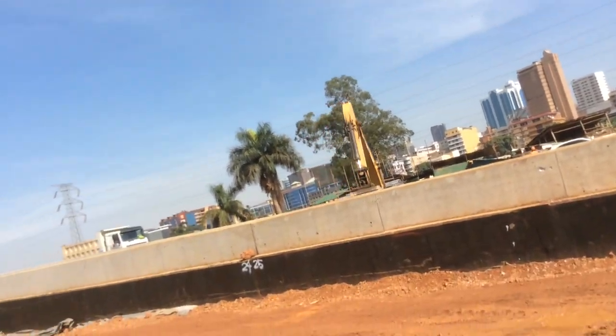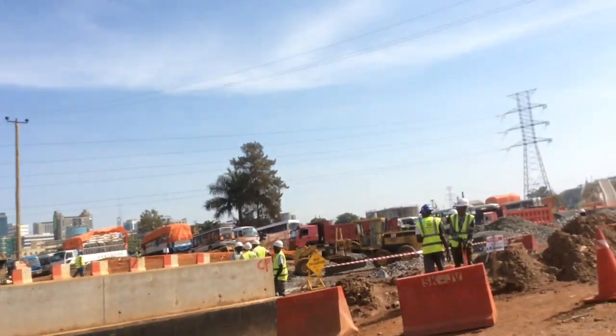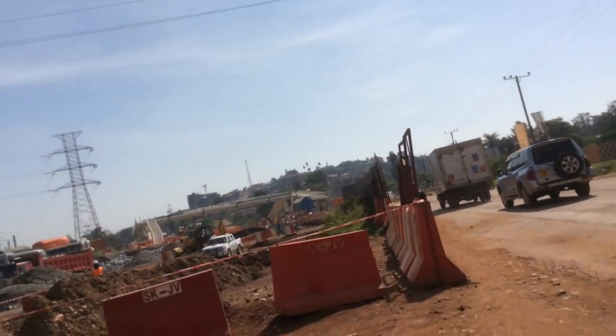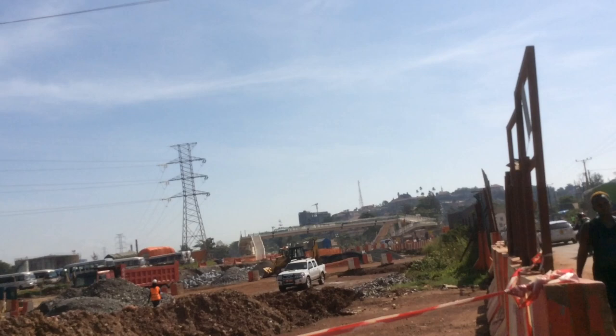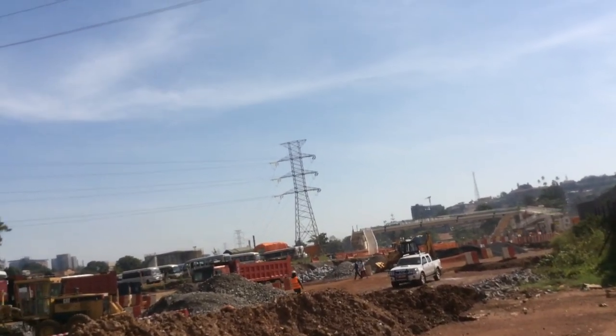These are the construction works going on near the underpass towards Kibuli junction. That's how it looks. You can see it there. This is a clear view. Those are the workers. The machine is going to lay some stone. That's how it looks there.